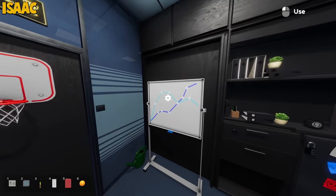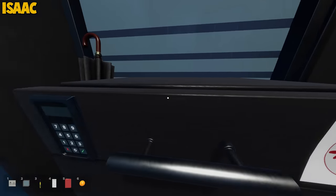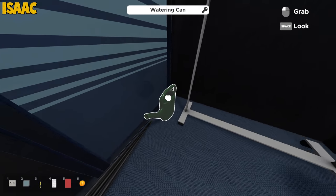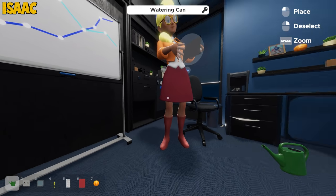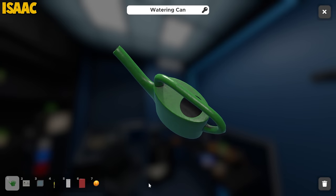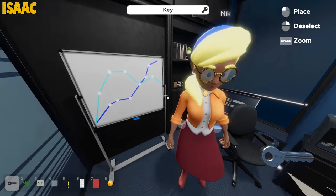Interesting. There's a painting there with a few bits. What did you say you'd found with the annual reports? So I found three folders, and in them there are numbers. We've got the number 66. Okay, hold on, Nick. First of all, this watering can has a key in it. I have found a physical key.